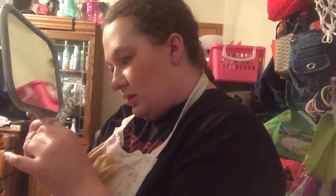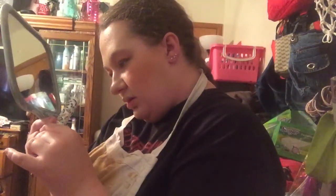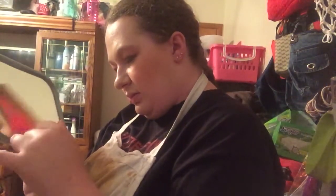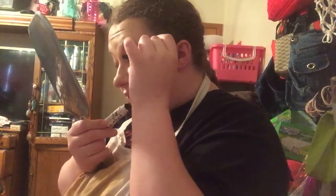Now we're going in with the Pretty Vulgar mascara. This is the Pretty Vulgar Fox Reels mascara. Got the hourglass shaped wand, like my other favorite brand, Too Faced.